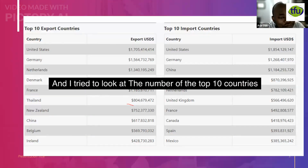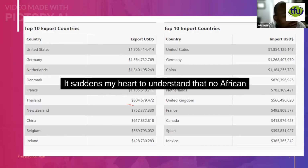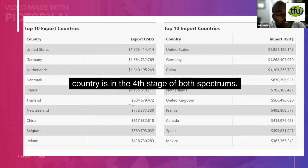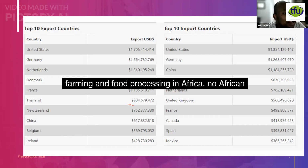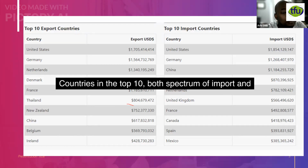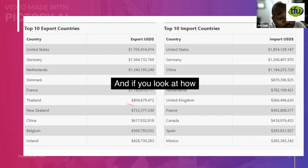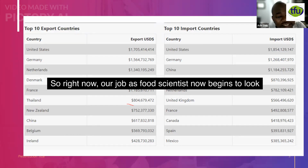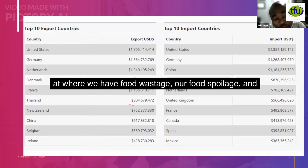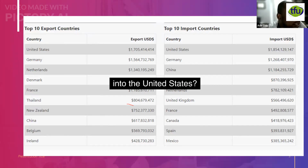I tried to look at the top 10 countries shipping products into the US and where the US is shipping to. It saddens my heart to understand that no African country is in the top 10 of both spectrums. Considering the amount of arable land we have for farming and food processing in Africa, no African country is in the top 10 of both import and export of food into and out of the US. If we look at how much food we grow, there's the opportunity. So right now, our job as food scientists begins to look at where we have food wastage, food spoilage and raw material wastage. What other product can we start harnessing and getting into the United States?